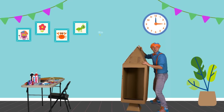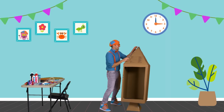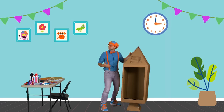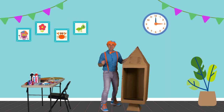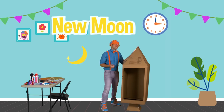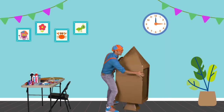Have you ever seen the stars at night? Yeah, they're so bright. And the moon? I love the moon. Have you noticed that the moon sometimes is a full moon? Yeah, sometimes it's a half moon, and sometimes it's a new moon. Yeah, okay, let's give this a little twist.